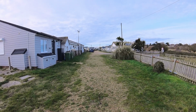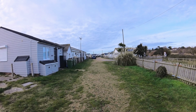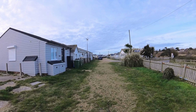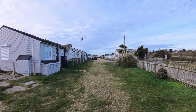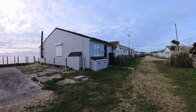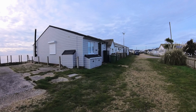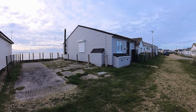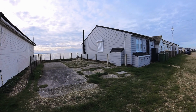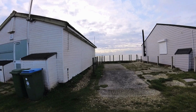We just walked through this, don't know how to describe it really, it's a kind of village of holiday homes. Probably not occupied all year round, they're probably only occupied in the summertime, but they all look very new and they're all built higgledy-piggledy, and this one in particular looks very new. It looks plastic. That's the only word I can think of for it.